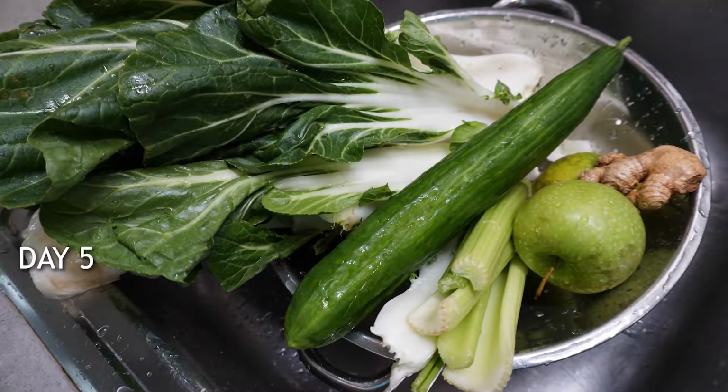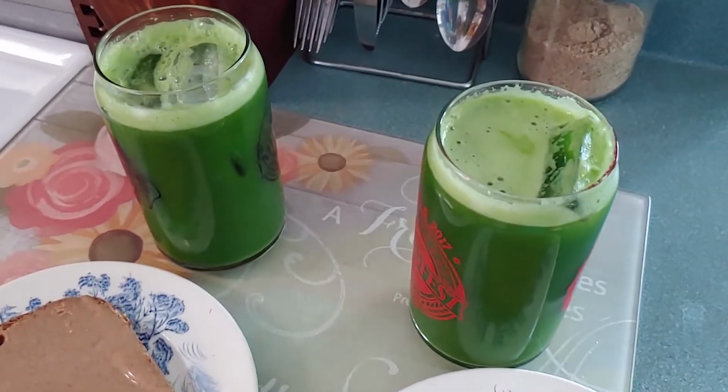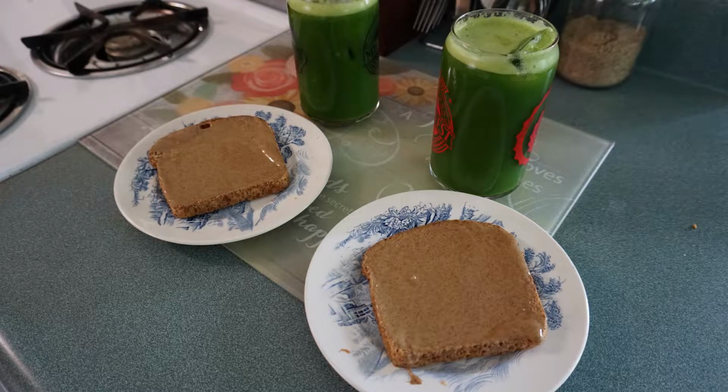Day 5 started off with a bok choy ginger juice and my old friend, a slice of Ezekiel sprouted grain toast with almond butter. If you've been watching this channel at all, you know that's one of my good old standbys. And as fun as this detox is, it was nice to have some familiarity.